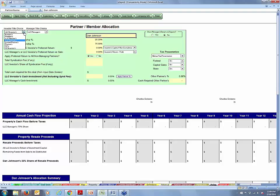Now, understand that you better choose the right terminology. If this is a true tenants in common offering, don't call them members. If this company that they're buying into with their money is a limited liability company, don't call them partners. Make sure your nomenclature, make sure your descriptions are accurate and they are correct, okay? So let's call these people LLC members. And look what happens. It changed all of the wording right here on all the descriptors. Now, that's also going to be reflected in your final offering package.